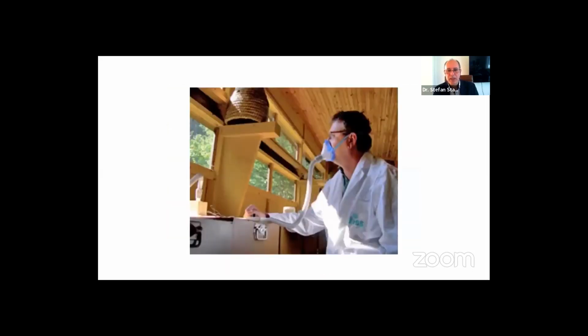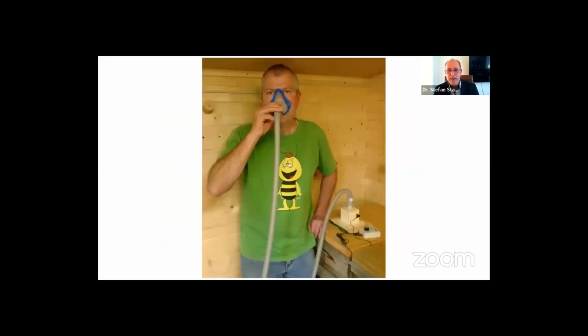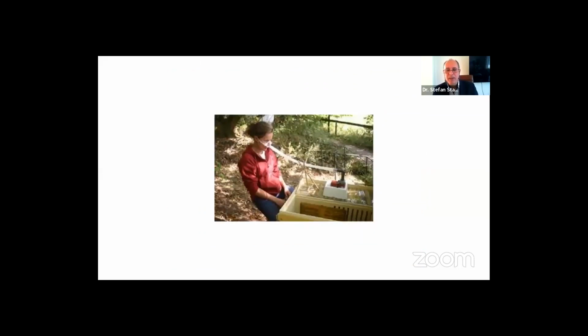Good. So some patients taking the beehive air. I go pretty fast now, just to show that it was a kind of explosion of people learning about the system. You see here another one with the beehive, which has a transparent glass. So this is very good for didactical issues.